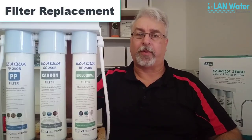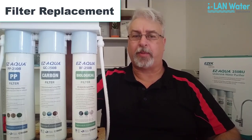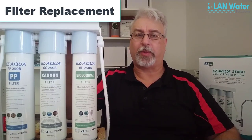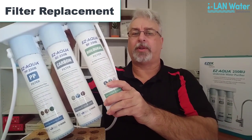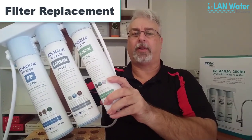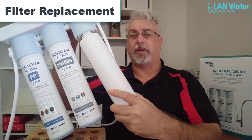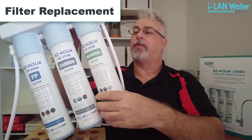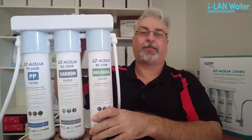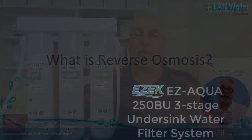For an average family of four drinking the recommended 8 glasses of water per day, it's recommended to change the PP filter every 6 months and the carbon and biological filters once per year. The filters are easily removed by rotating them counterclockwise until you feel 5 clicks, and then lift the filter out. Installing the new filter is a reversal of the same procedure. 3, 4, 5. And that's the EasyAqua 250BU undersink water purifier.